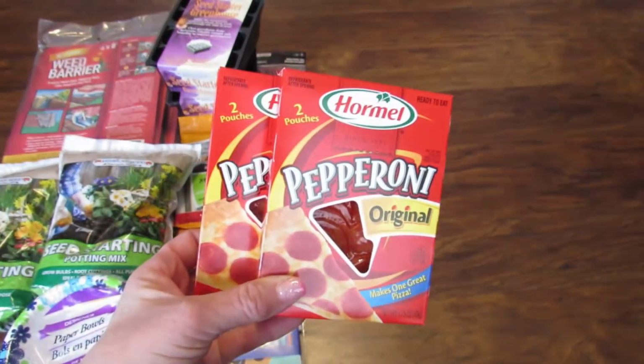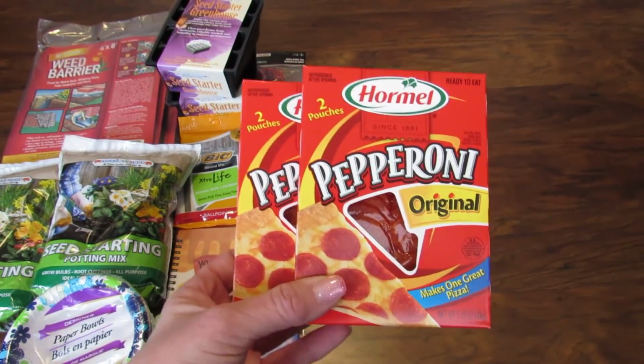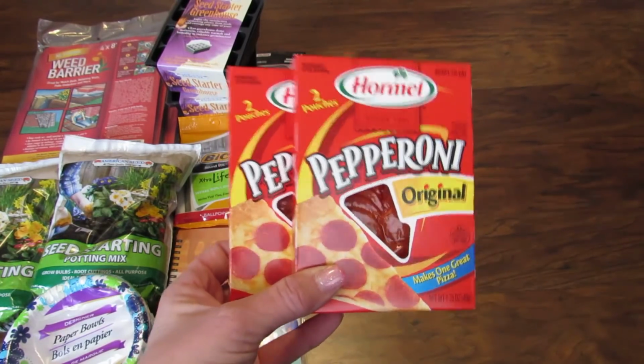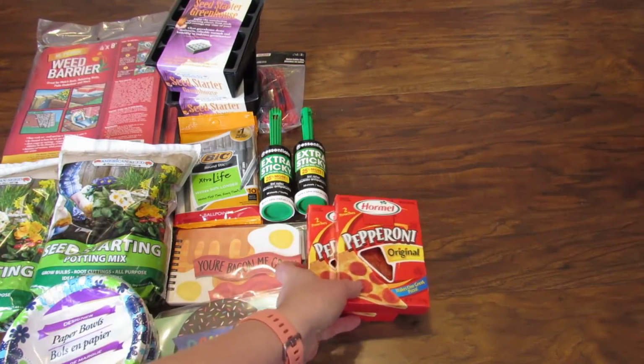I picked up two of these packages of pepperoni. I know it is not the most economical deal, but I don't want to go in the grocery store right now, so I just grabbed these while I was in the Dollar Tree.